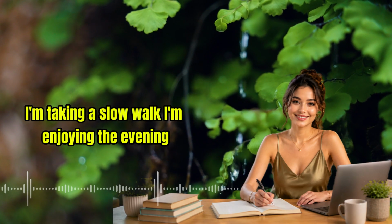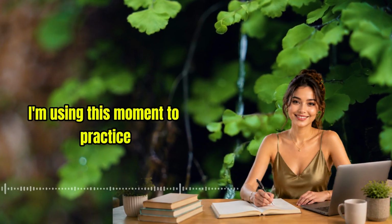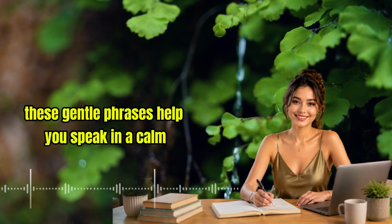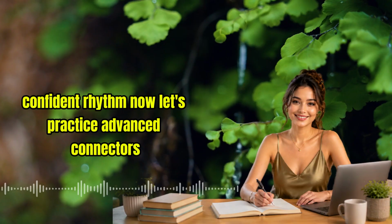I'm taking a slow walk. I'm enjoying the evening. I'm using this moment to practice. I'm thinking about my day. I want to improve tomorrow. These gentle phrases help you speak in a calm, confident rhythm.